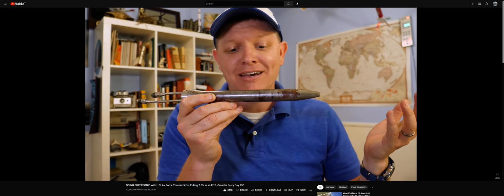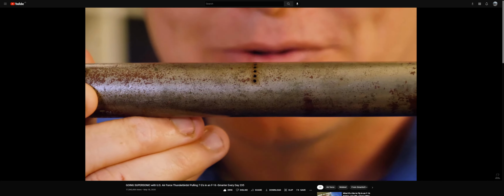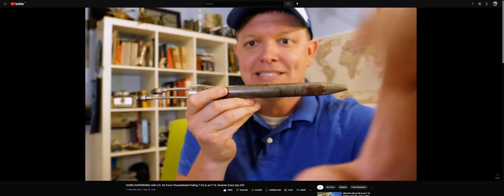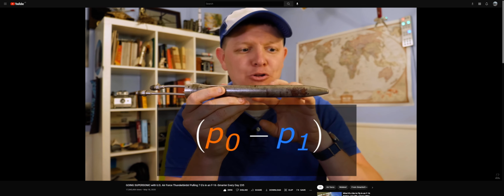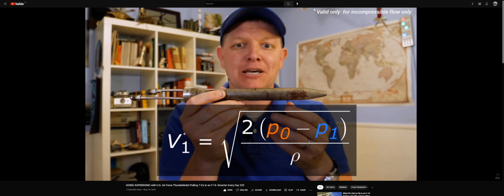Another thing about pitot tubes though is they have a second pressure measurement, and that's on the side. You see these holes here? That's called the static pressure ports, and they go to a different pressure tap right back here in the back. And if you take the difference of this and this and you plug it into a fancy equation, you can calculate the airspeed of the aircraft.